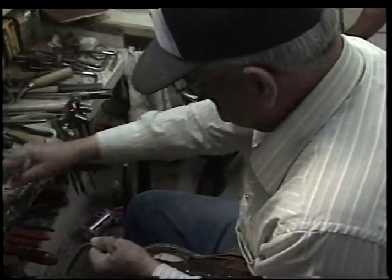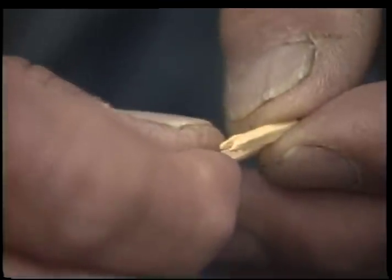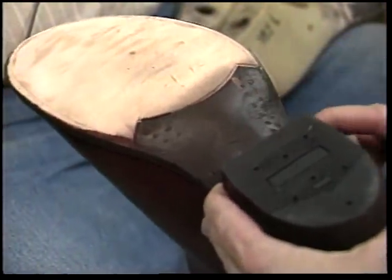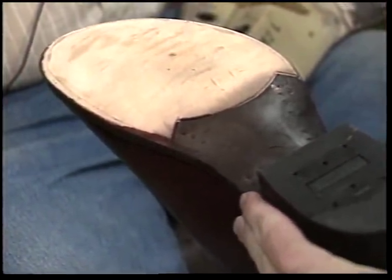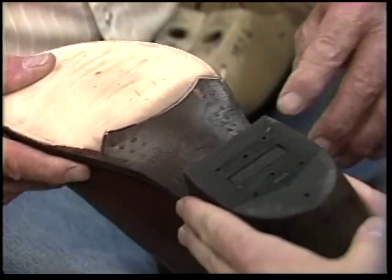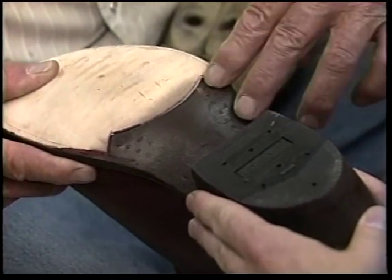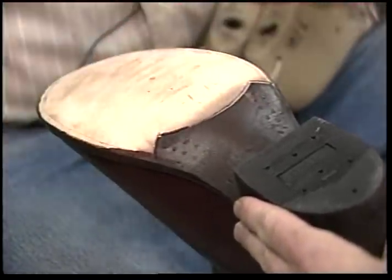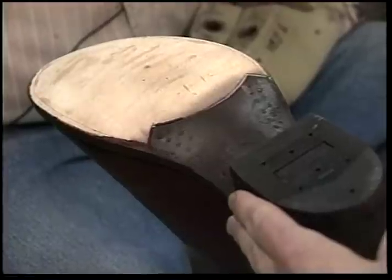The sole of each boot is held together with about 100 tiny wooden pegs. They're inserted at opposing angles to ensure a tight grip. And the pegs are driven like this: the first row here is driven in this way, then this next row of pegs is driven in this way, so that it locks your sole on there like that.